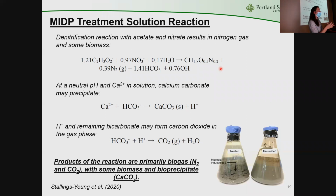With the calcium that we have in solution from the calcium acetate and calcium nitrate, we may get a little bit of precipitation from the bicarbonate as well. And then any remaining bicarbonate in solution may form carbon dioxide in the gas phase. So the primary reaction products that we're concerned about with our field trials was the biogas, the nitrogen and carbon dioxide. And then we also had to manage the biomass during the injections of the treatment solution, as it limits the permeability of our soils, and potentially some bioprecipitate as well.